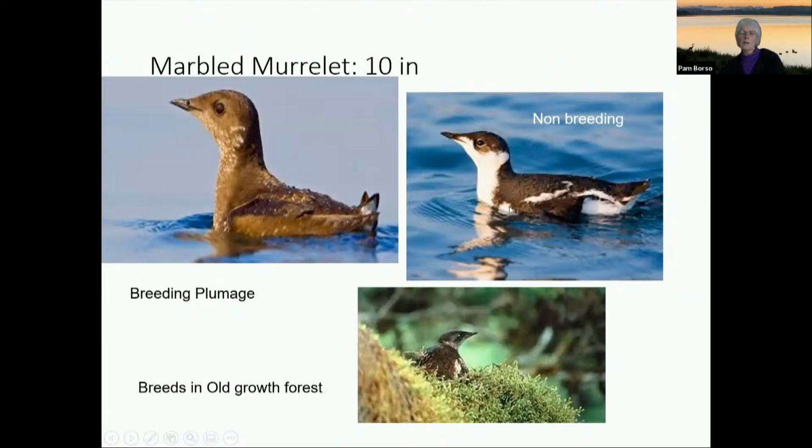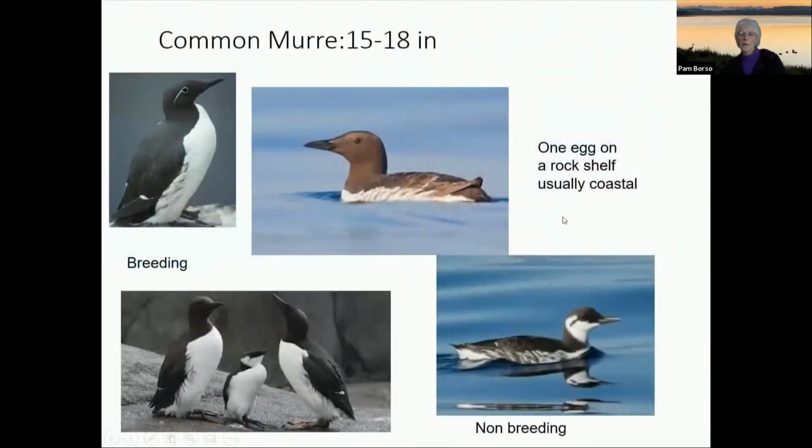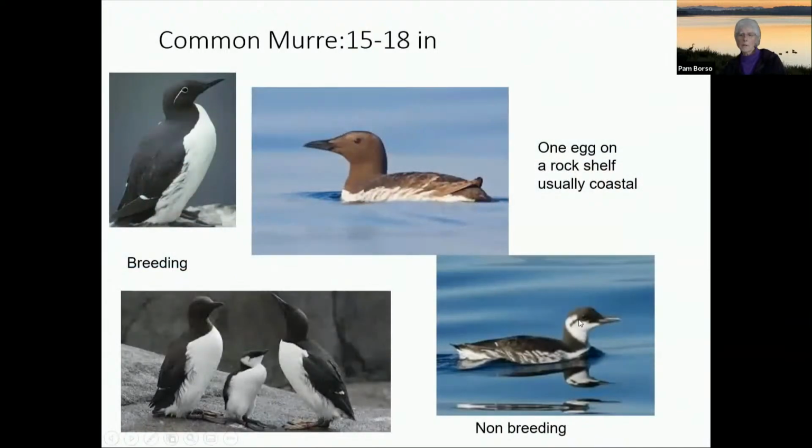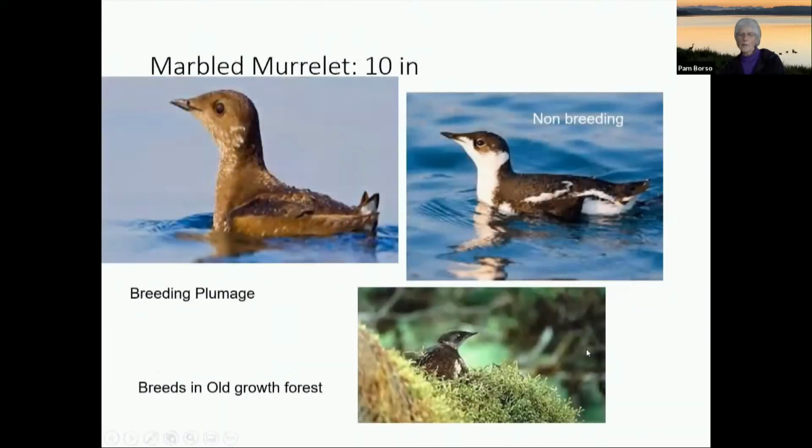Let's take a look. Here's a non-breeding marbled murrelet. It's got a big white back here. It's got a little white on the wings and white here. And here's the murre. And you can see that there's a stripe going down from the eye. And the white goes almost to the back of the head. Let's go and look again.